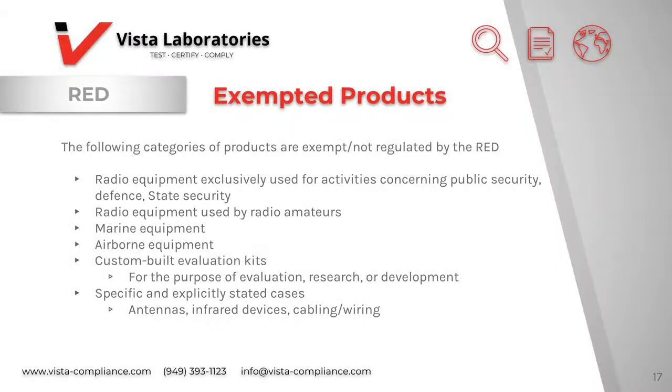Exempt products. The following categories of products are exempt or not regulated by the RED. Radio equipment exclusively used for activities concerning public security, defense, and state security, radio equipment used by radio amateurs, marine equipment, airborne equipment, custom-built evaluation kits for the purpose of evaluation, research, or development, specific and explicitly stated cases, antennas, infrared devices, cabling and wiring, or products that are not placed on the market.